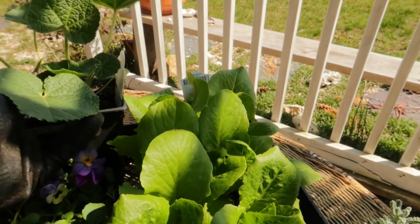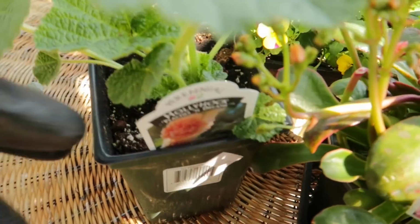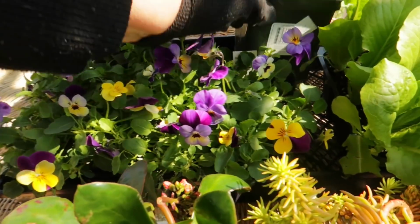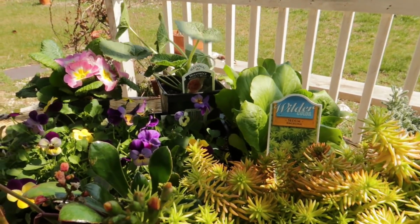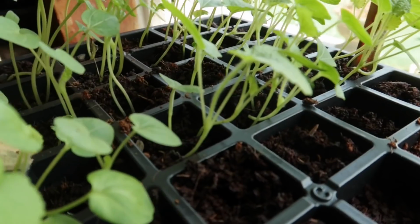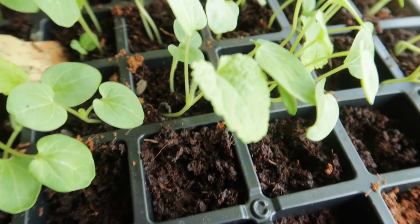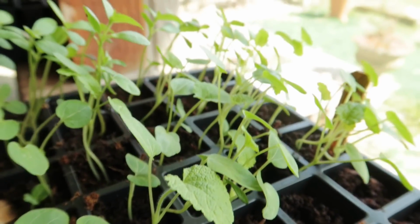And I couldn't resist, even though this is not for my succulent garden, I had to get 1 hollyhock, which is the Peaches and Dream. However, I do have hollyhock seedlings sprouting. Let's just pop inside and I'll show you those. And here you can see my hollyhock seedlings. You can see the secondary hollyhock seedling leaves are just starting there. So probably this coming week I'll start transplanting those into little pots.